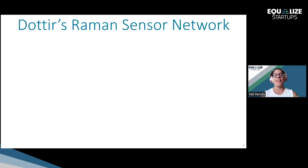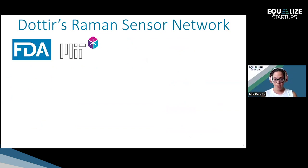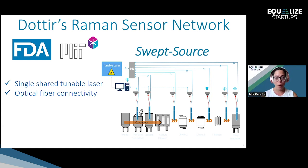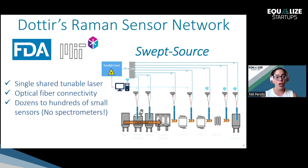Daughter Labs is scaling up Raman spectroscopy. So we are an MIT spinout that is leveraging years of FDA-funded research to support large-scale manufacturing of pharmaceuticals and continuous manufacturing. We are scaling up Raman spectroscopy using a patented technology called SwepSource, forming a massive Raman sensor network. How do you do this? We use a single shared tunable laser and very standard optical fiber that you may have in your apartment building delivering fast internet to deliver that laser to dozens of even hundreds of small sensors.